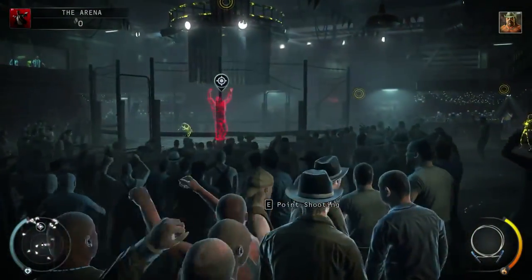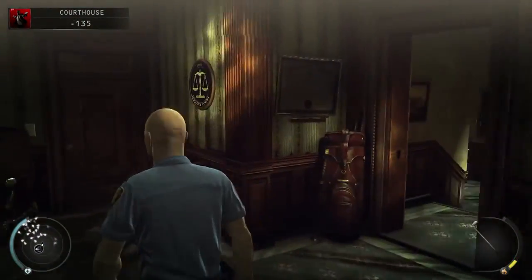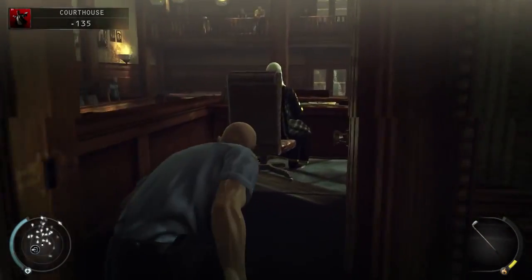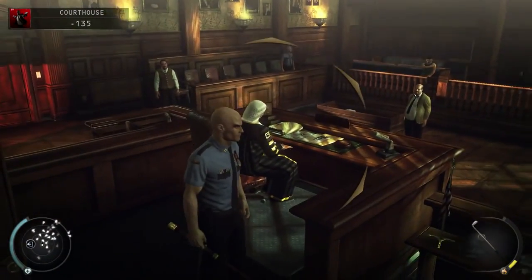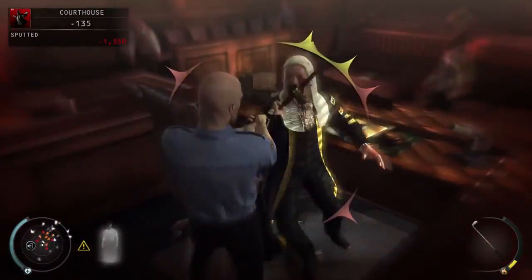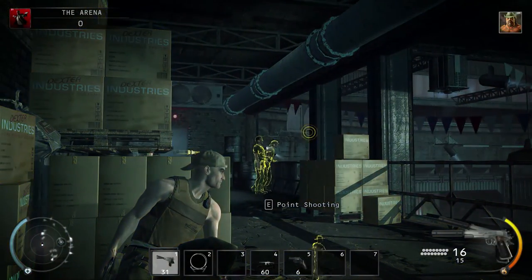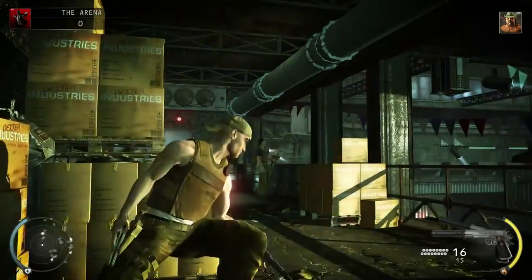The environments are gorgeous to look at, and you are sure to take all of it in as you play the game stealthily. But subtlety sometimes falls through, and you are more than welcome to run and gun. Slow motion kill cams show high levels of visceral detail. Hitman Absolution sneaks into 8th place on the countdown.